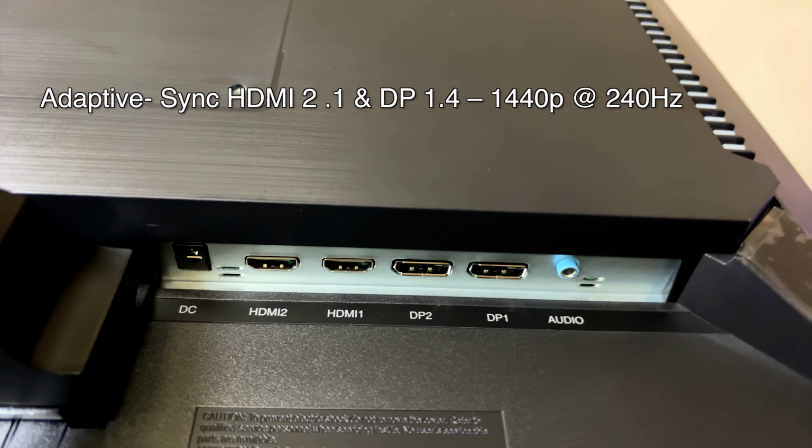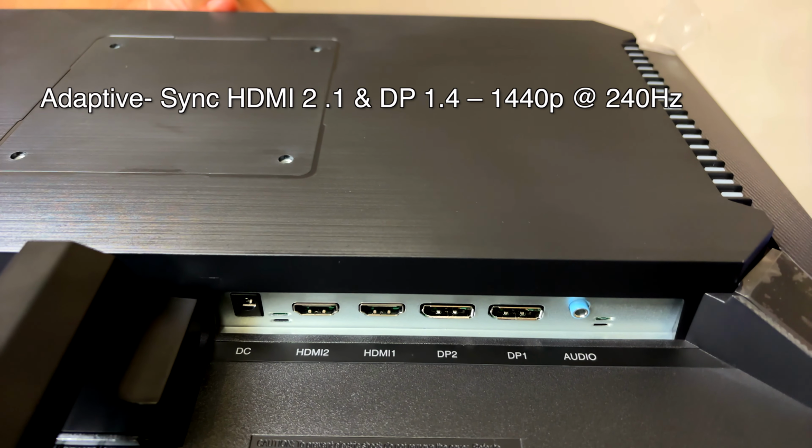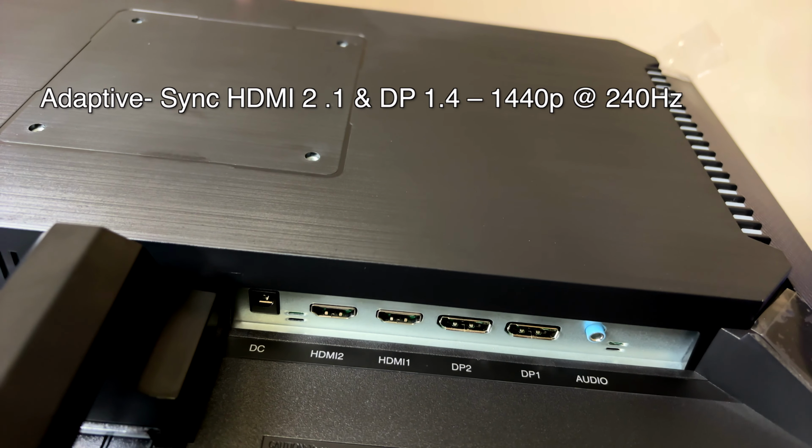Now the other cool thing is the ports on there, which is very important when you're a gamer. You have two adaptive sync HDMI 2.1 ports, and you also have two display ports, and display ports go up to 1440p. So if you're playing on your PlayStation or your Xbox, it's going to be really good. Or if you hook it up to a computer, which we'll talk more about in a minute.